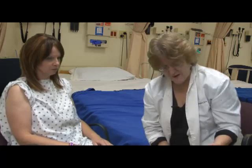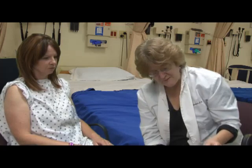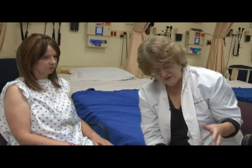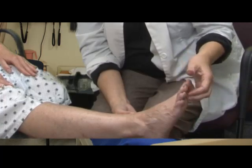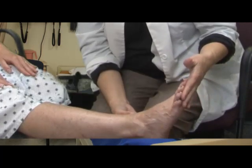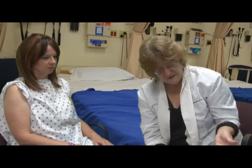Now, here's the problem with her toes: she has nail polish on her toes. So I really can't do anything as far as cap refill, even though you could probably press at the skin by the nails to do cap refill. No obvious signs, though, of any kind of clubbing on her toenails either. And so this is the skin, hair, and nails, and it concludes the exam.